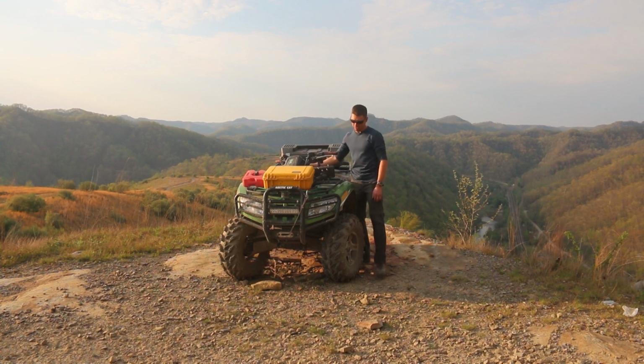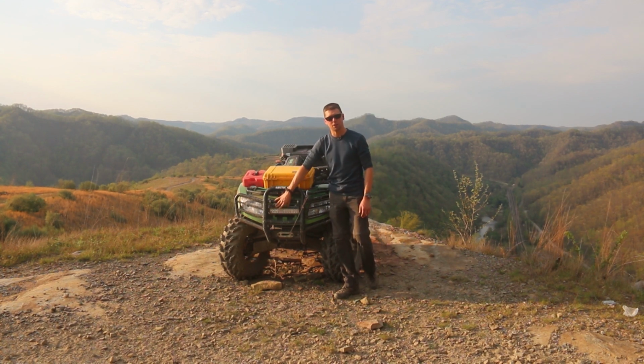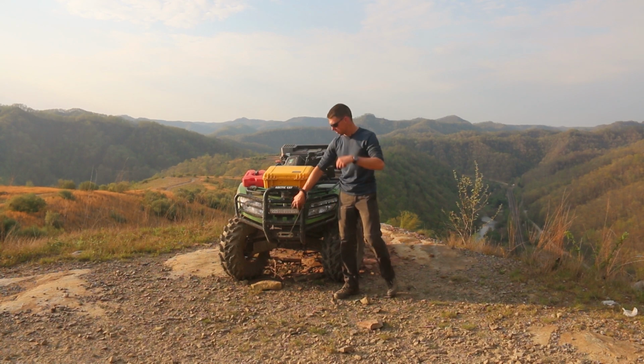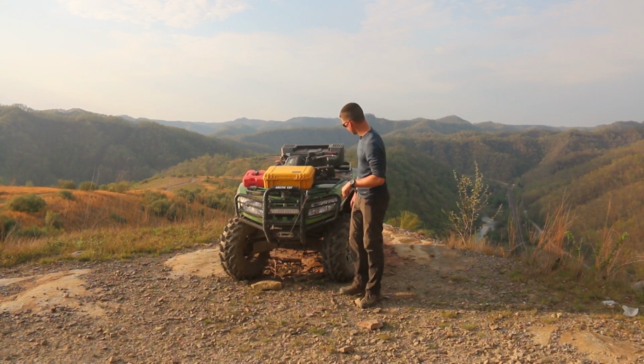I have, I think, a $40 or $50 light bar, and I can put a link in the video, that just works great so far. When I got it, I did reseal it with silicone just to make sure everything was good. I run a GoPro up front.